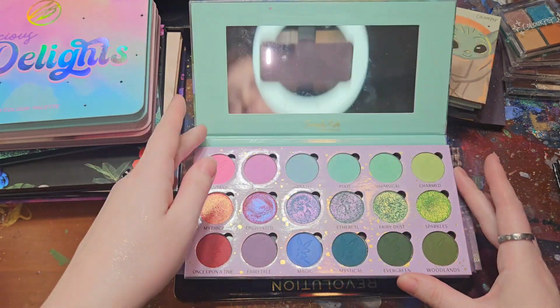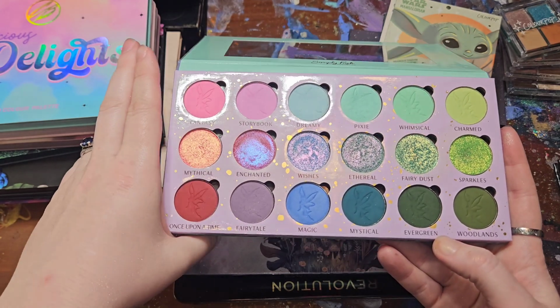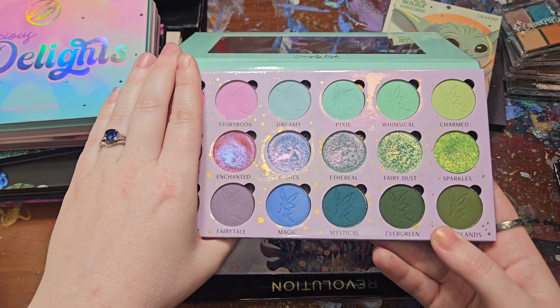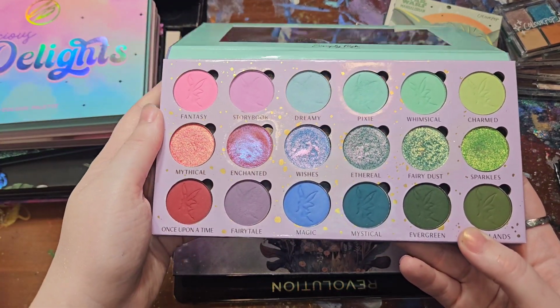The Fairy Tale Fairies palette, this is like the perfect color story in my opinion. I just love it. If you could take this green row out, I would love it even more. And I think that I am going to take those out at some point and put other colors in here, but for now, mine looks like this.